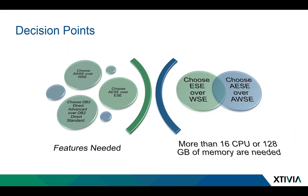So overall, if you're looking to make a decision, there are 2 different decision points. The first decision point is what features do I need? And depending on what features you need, that's what's going to make you choose AWSE over WSE. It might make you choose AESE over ESE, or it may have you choose DB2 Direct Advanced over DB2 Direct Standard Edition. The other decision point is how much hardware am I going to run this on? If you have a server that is larger than 16 CPUs and larger than 128 gigabytes of memory, that might lead you to choose the Enterprise editions over the Workgroup editions.